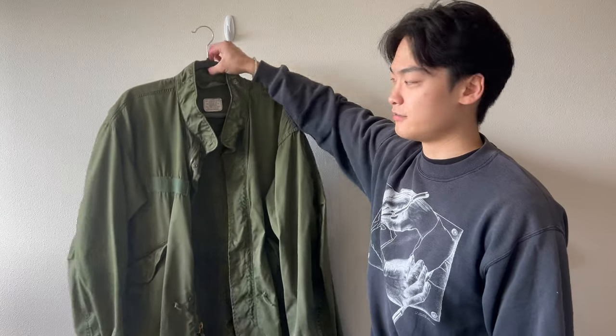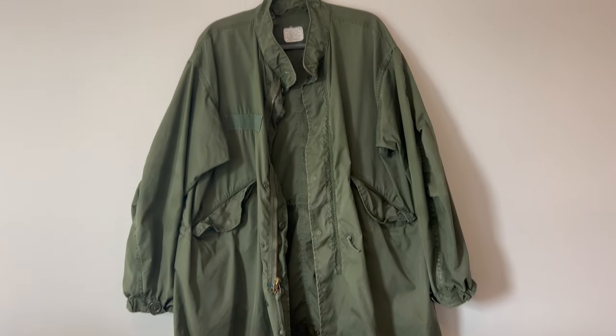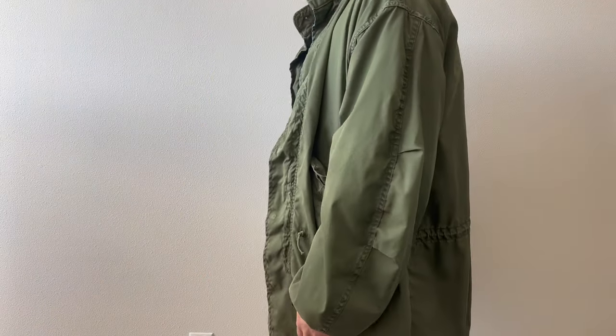Here we have a vintage M65 military parka. Pretty much just a big coat. I like to throw it on days where it might be raining. I kind of just beat it up and I don't really have to think about what I'm wearing. I go to class in it sometimes. I feel a little foolish walking in because I look a little bummy, a little out of place. I look like I'm an Attack on Titan character or something. I look like I'm about to go to war, but it's okay.